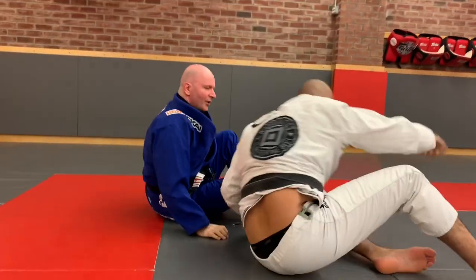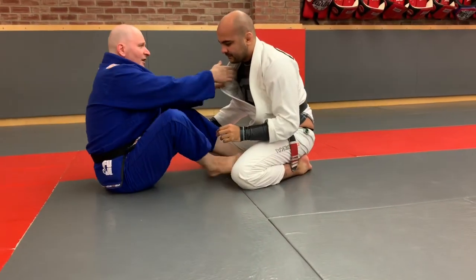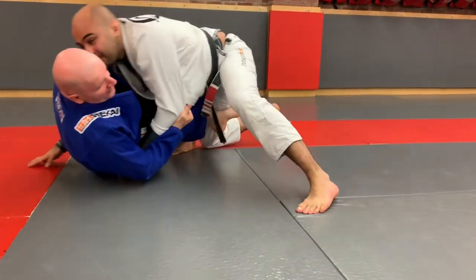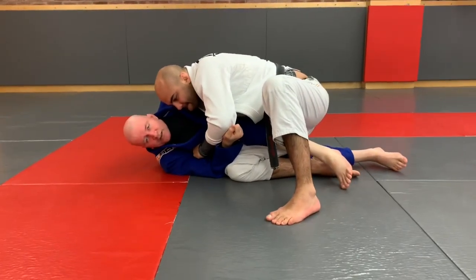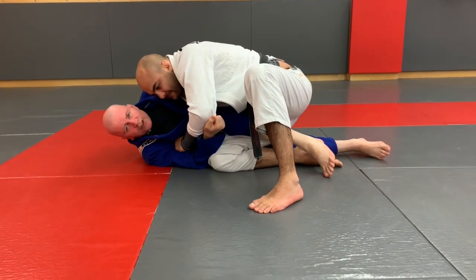If I didn't employ this method, it would be quite easy for Bernardo to ride out my sweep. So as I lock in here and try to take him over, you can see Bernardo just takes his right knee through and collapses my legs, okay? And now I'm in a very compromised position. It'd be hard for me to work out of here, okay?